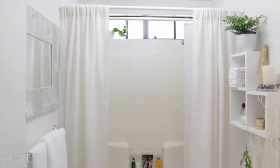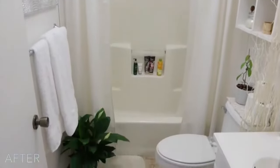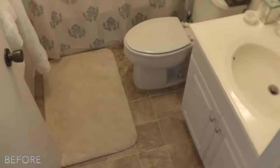If you don't have anything under the sink, then you can place shelves. Look at some creative storage solutions that will inspire you on how to organize towels in your bathroom.